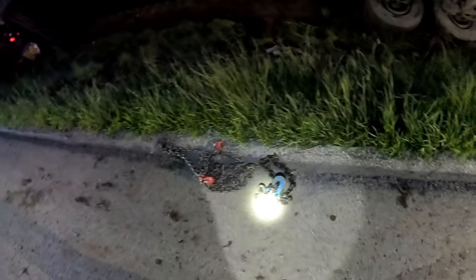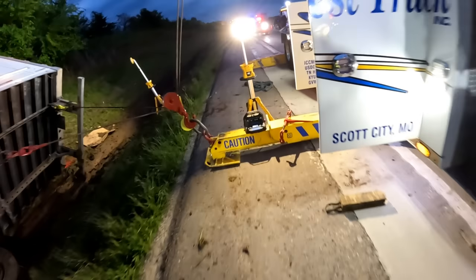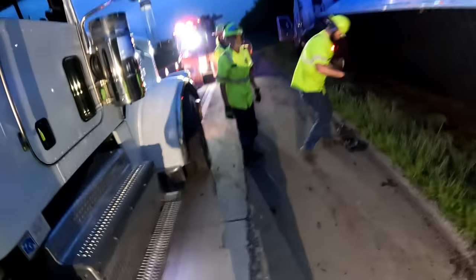These chains out for just left over. Well, we'll see how she lays down. If we get it on its feet first, we may pick it. Okay. May just pick it up out of there.